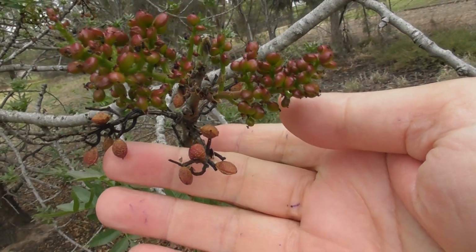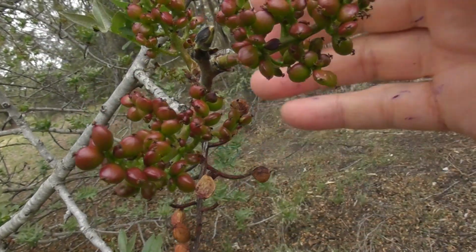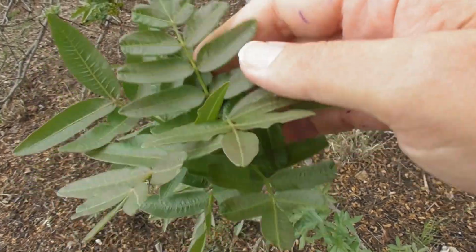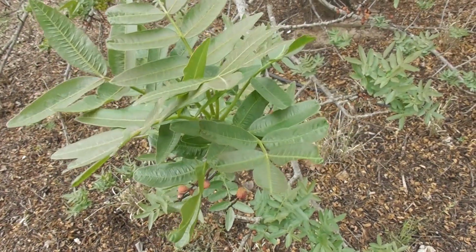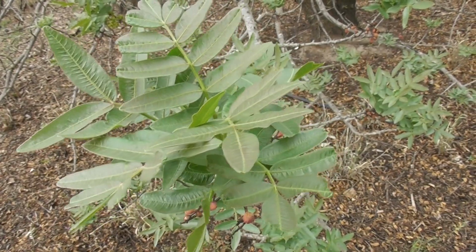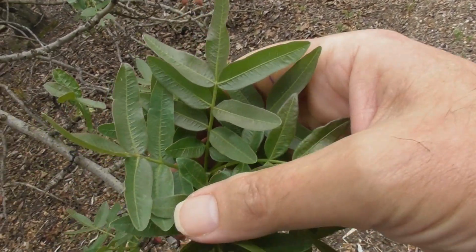Here again we have last season's nuts. This season's nuts. Last season's nuts. And this season's nuts. Berries, whatever you want to call them. Very beautiful and attractive foliage. Lovely tree, lovely ornamental tree. What is it? Pistacia terebinthus. That's it, terebinthus. And it can be used to graft Pistacia vera, the normal edible Pistacia nut, on top.